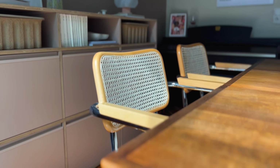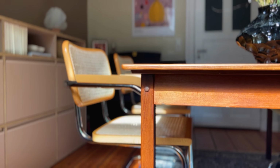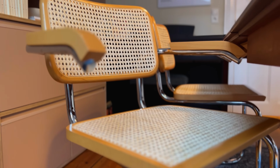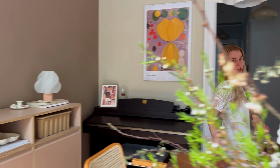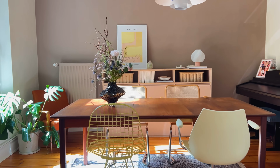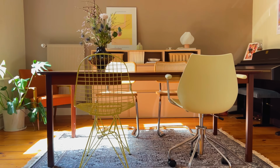On this side of the table we have two of my absolute favorite chairs, I think of all time. They are by Tone, and well, I'm sure you know them. I just forgot the English name of what they're called. And on the other side we actually have two different types of chairs that spice everything up a little bit. Over here we have a chair that looks like an old former office chair by Cartel, and it just adds this very 80s vintage vibe to the whole entire design.